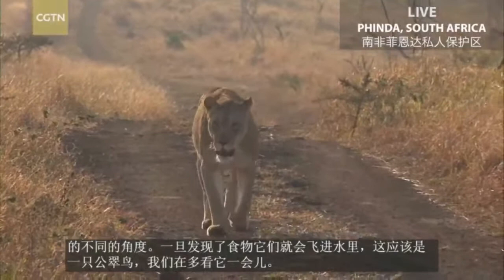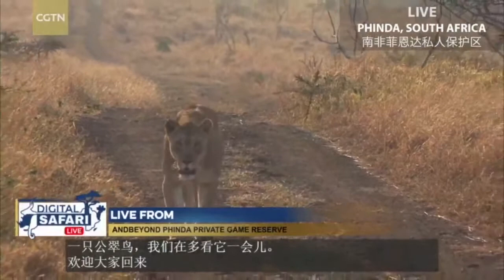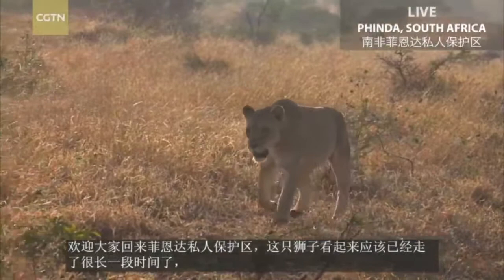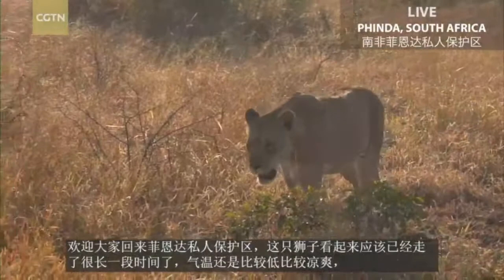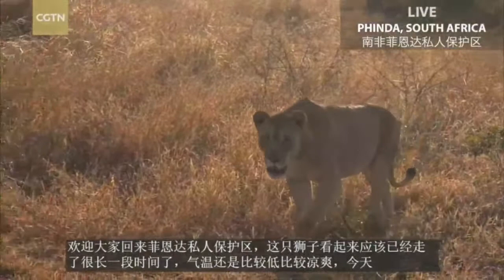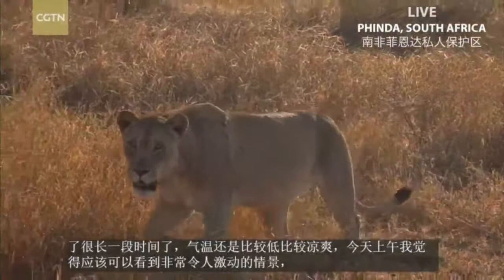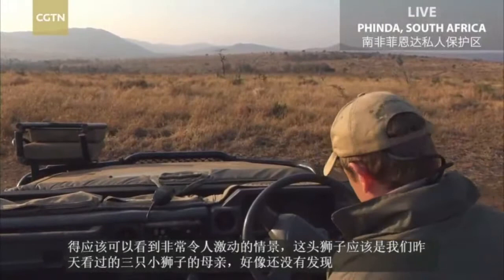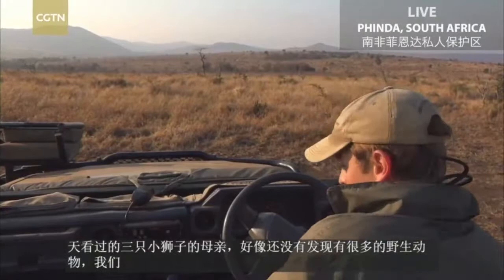Welcome back to Unbeyond Pinda, everybody, where we're driving around, searching high and low, and have found these two lionesses. Looks like they've been walking for quite a while, with that steam coming out of their breath as they go along. This is quite exciting because it is still quite cool. There are two of them, the others just out of picture, passed behind us, and we could potentially see something exciting this morning. One of these lionesses could be the mother of the three youngsters that we saw yesterday, which is quite a distance away, but we are going to stick with them for now. We haven't seen much game coming up to where we've come from, but you never know, they might flush something out of the grass as they go along.